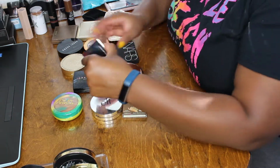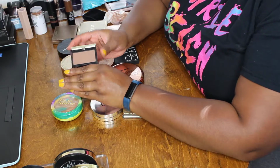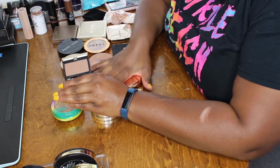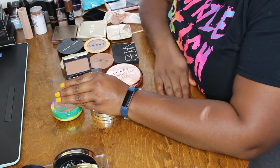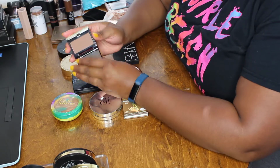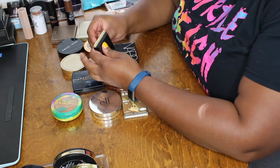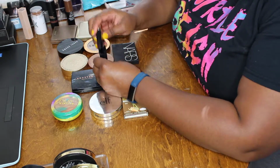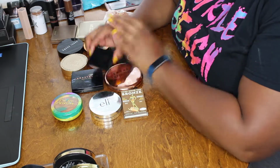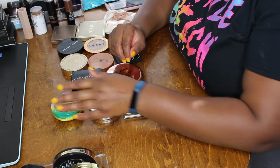Dang it. Next contour powder I have, which is not a whole lot of those left, is the Kevyn Aucoin in Deep. It's pretty good, guys. I hate to say that because it's so freaking expensive, but it's cute and it has a great undertone to it. And you only need a tinge, and I do mean a tinge. If you put a cream down too and then throw this on top, girl, you got a deep contour. And it comes in this cute little velvet pouch. It should come in something for the price of it, Jesus.